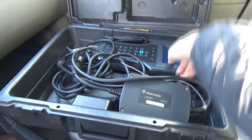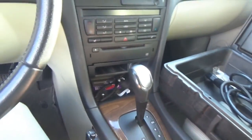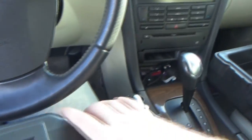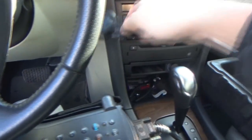Alright, so here we are. We got the Tech 2, little old friend. Now, I was informed that there is a strong possibility that this still isn't going to work, because I guess for Saabs, you need a special card that needs to go into the top of the Tech 2, and it is something that we don't have here at the school. So there is a strong possibility that it is not going to work.